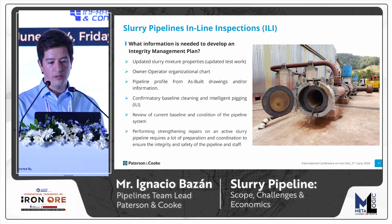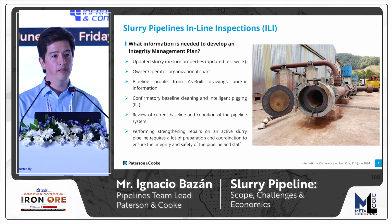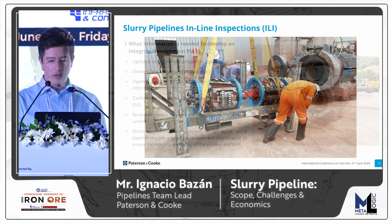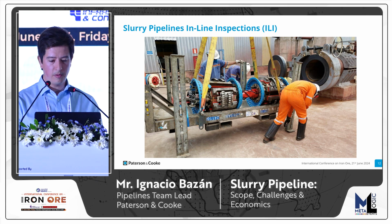And if possible, do one of these ILI inspections with intelligent pigging tools; you can get all this valuable data and information to produce your pipeline integrity plan. And here is another image of what one of these intelligent pigging tools looks like, about to be launched on the pig launcher.